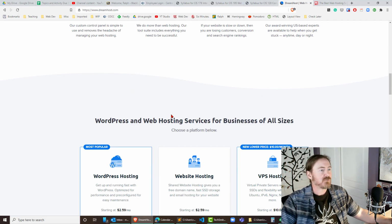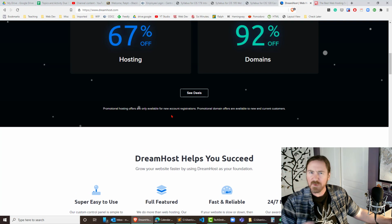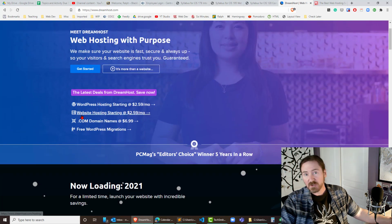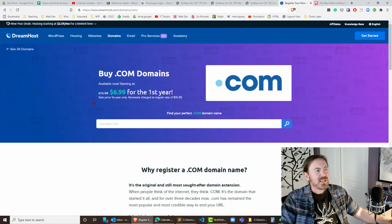Okay, but domain registration, that's the other expense. Remember, we're about 40, 50 bucks a year for hosting. Let's see, this company, Dreamhost, they're also doing domain registrations now. And you're going to see sale prices all the time. Let's look at .com domains. These sale prices are always going to be limited. So they've got a deal going here.